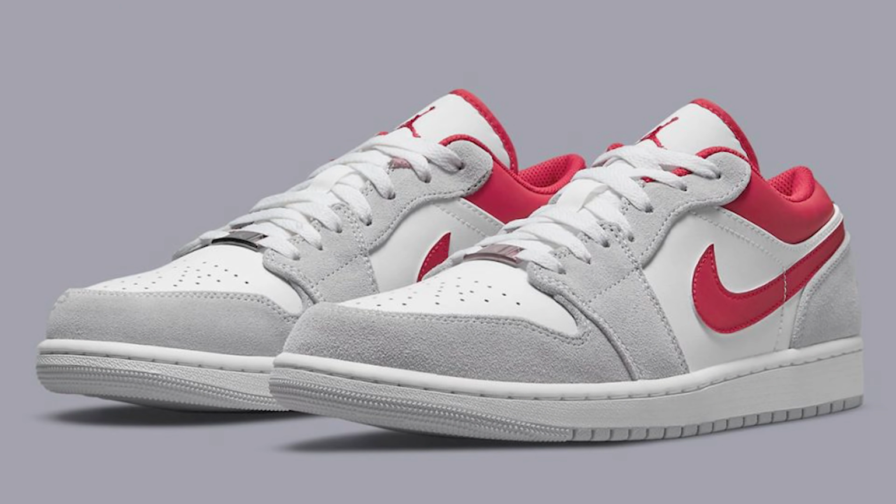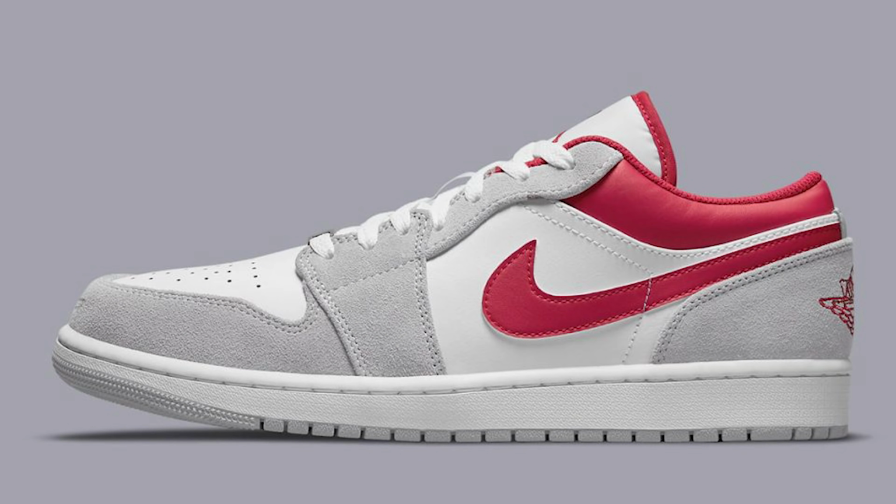Now on to the next shoe, we have the Air Jordan 1 Low, which I don't even know what the exact color is. What is the colorway? It's just, what does it say? Gray, white, red, I don't know. This is just a low top Air Jordan 1 retro.